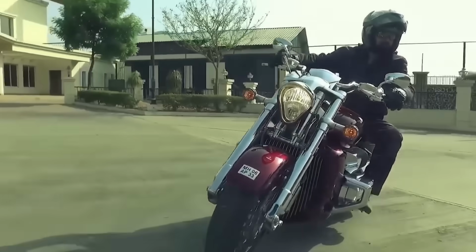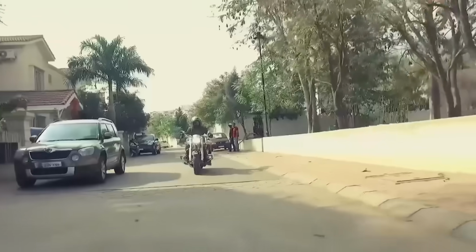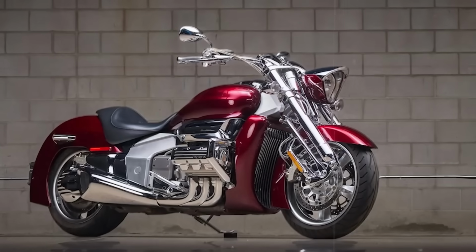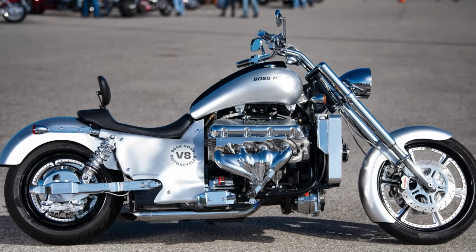It's not even considered a sport bike nor a tourer. You are literally just driving a very shiny machine. The Rune is a bike that says, "I bought this to impress people who don't ride." Thinking this is the heaviest bike? You are wrong. In our next spot, I will introduce you to the Boss Hoss V8, a car in a motorcycle's body.